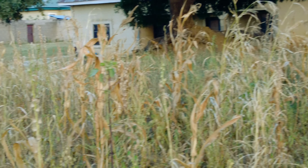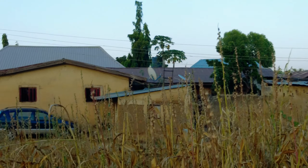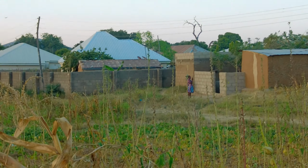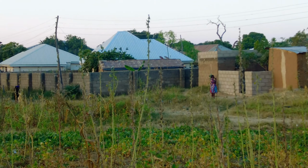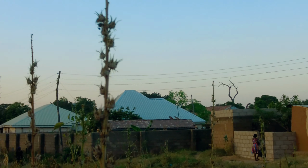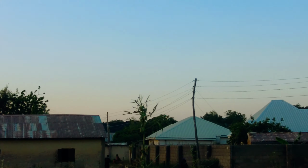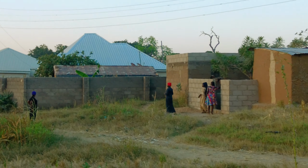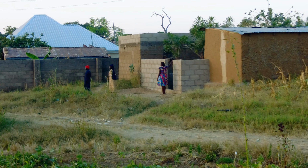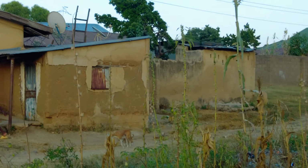It's around 6 p.m. in the evening, and that's why it's getting dark now. These are some of the neighboring houses, but one of these days I'll take you through a complete tour of the village. And I'm sure you're going to appreciate it. I'll even take you to the neighboring villages where possible. It's getting dark, so maybe I will have to end the video here. Some other time, I'll continue tomorrow.